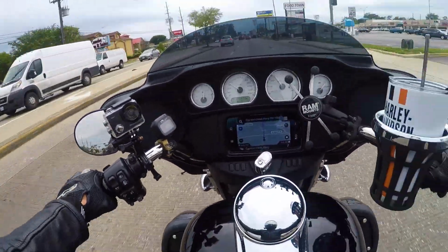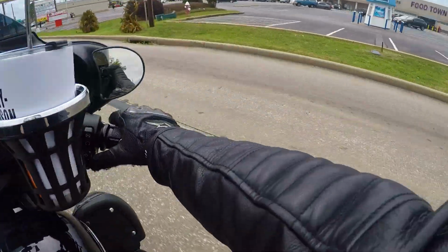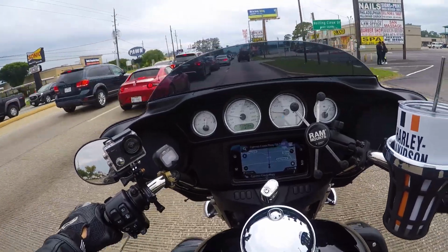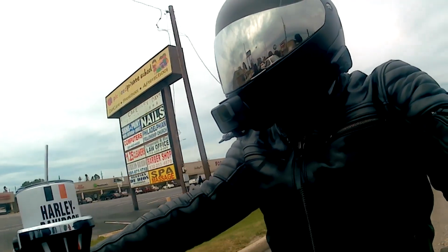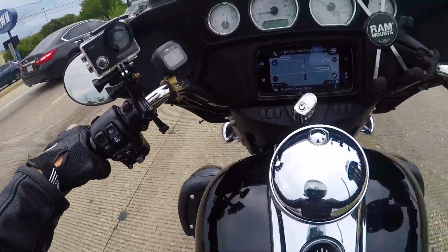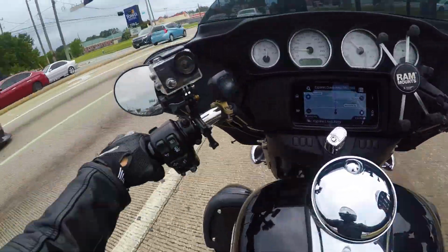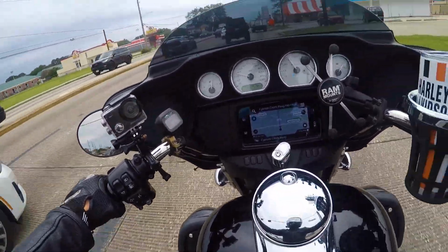But anyway, we're going to talk about the 5 things that I like most about my Black Pearl. We are riding on the 2021 Street Glide Standard Vivid Black Edition, and there are plenty of things that I like about this bike. So in no particular order, I'm going to tell you the 5 things I love most about this bike.